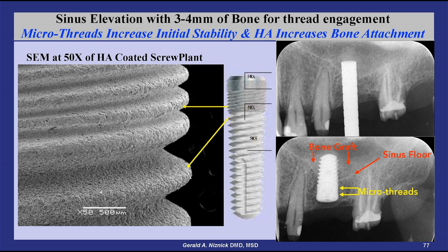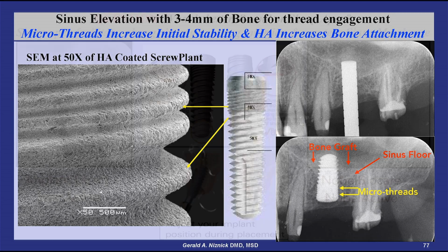This case shows an internal sinus elevation with only about 4 millimeters of bone below the sinus floor. Having threads engage this limited height of bone will determine whether there is adequate initial stability for the implant to osseointegrate. This is where a micro-threaded neck may be essential for implant success. Back tapering the neck, as with the Nobel Active, or minimizing bone contact with a triangular-shaped neck, such as the V3 implant, is not beneficial.